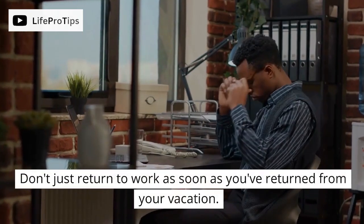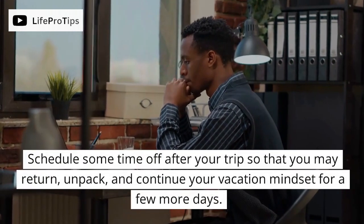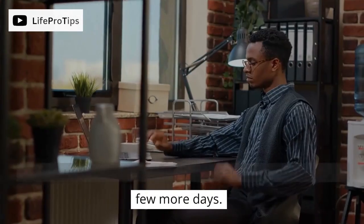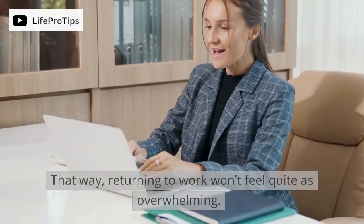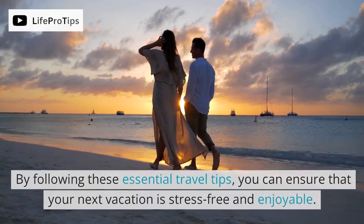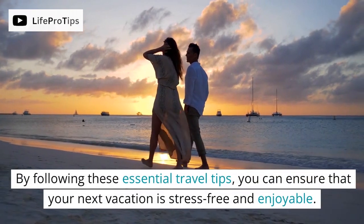Don't just return to work as soon as you've returned from your vacation. Schedule some time off after your trip so that you may return, unpack, and continue your vacation mindset for a few more days. That way, returning to work won't feel quite as overwhelming. By following these essential travel tips, you can ensure that your next vacation is stress-free and enjoyable.